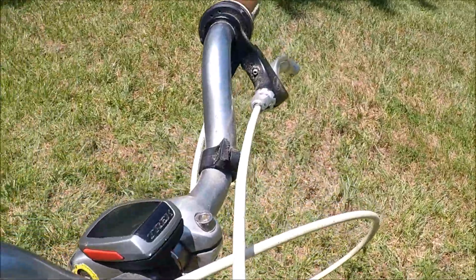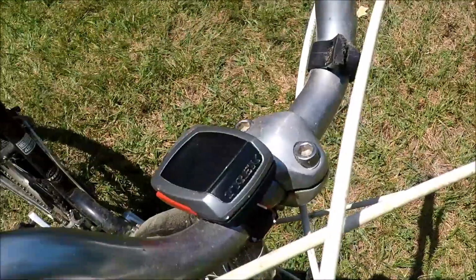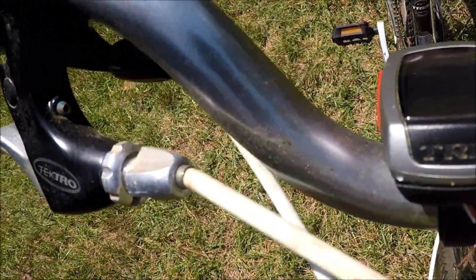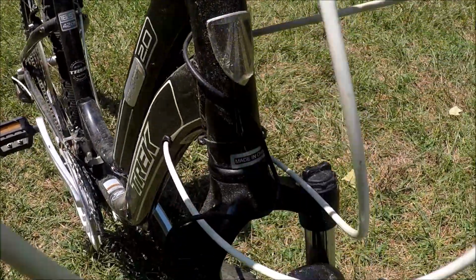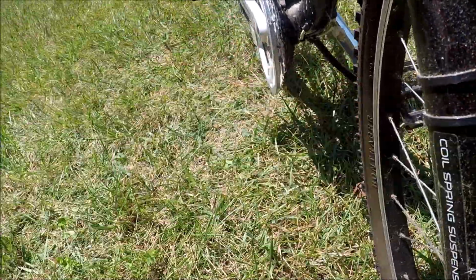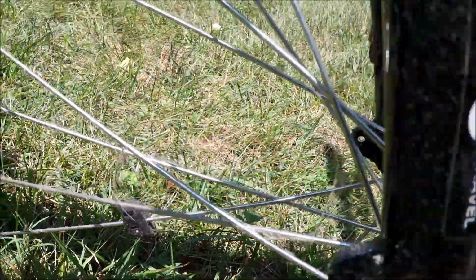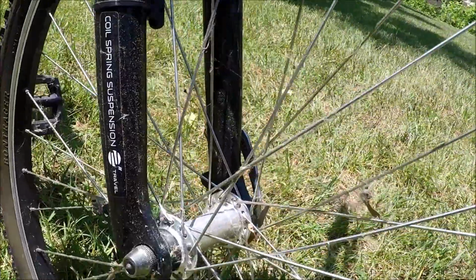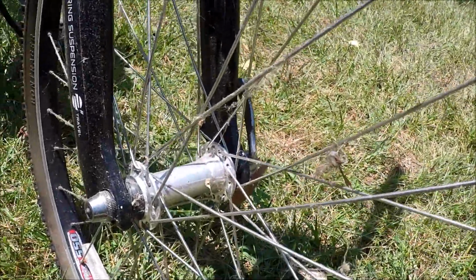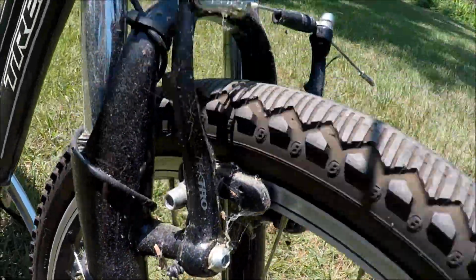Looks like they have a cyclometer on here, a wired one. Keeps up with the miles and how fast you're going. It's got the Trek name. And looks like the wire is broken on this. Probably take this off. It's got the sender unit mounted here. And I guess that's the magnet here. It spins around. Most of these are wired now, or wireless. Nice hubs. Check the spokes later.